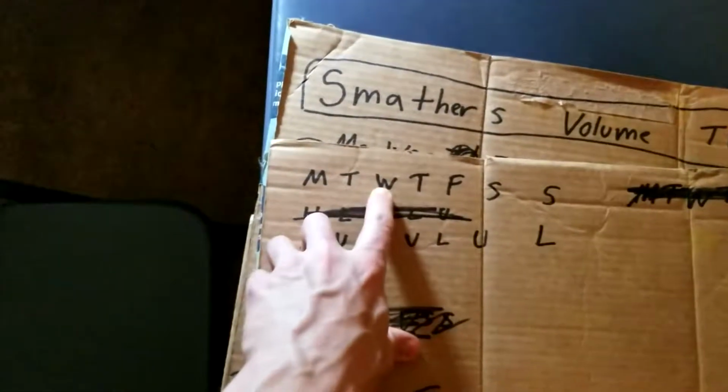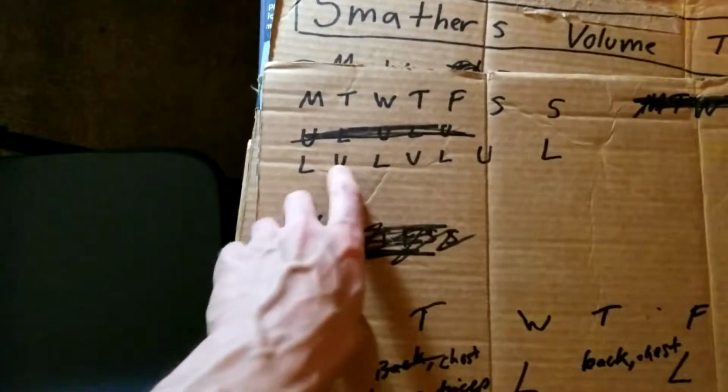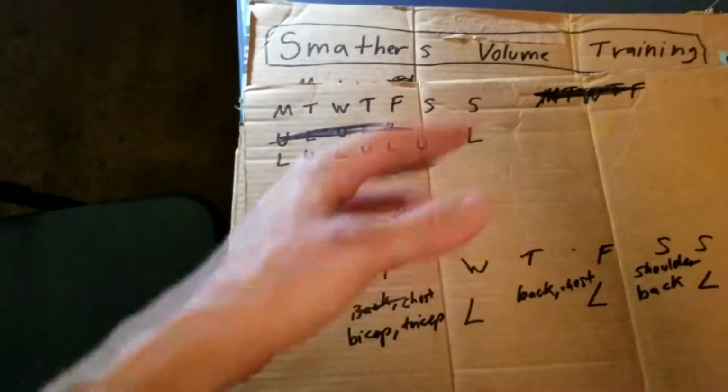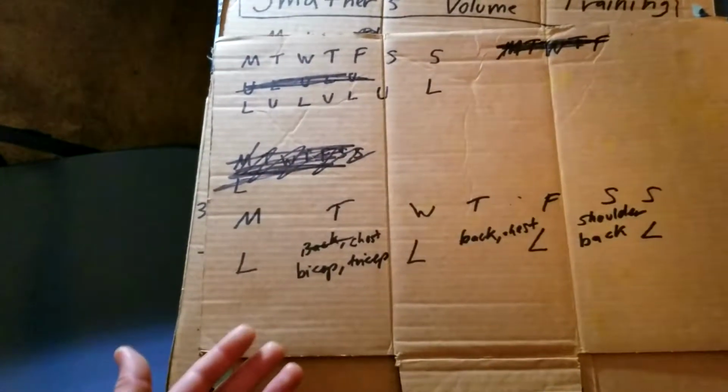Okay, if you can see the split, Monday, Tuesday, Wednesday, Thursday, Friday, Saturday, Sunday. This is how it started out. Legs, upper or lower body, upper body, lower body, upper body, lower body, upper body, lower body. And as I increased more and more sets, the split wound up being like this because workouts were taking so long that I had to split them up to be time efficient.